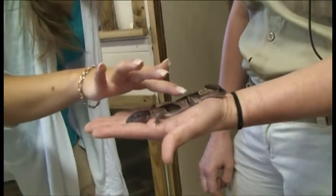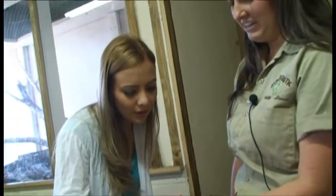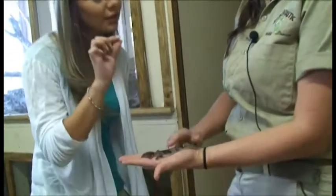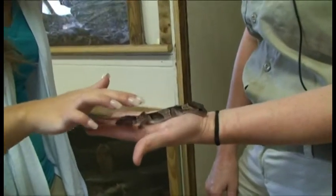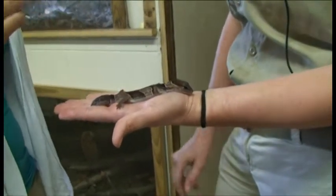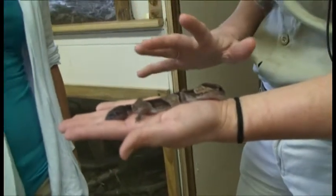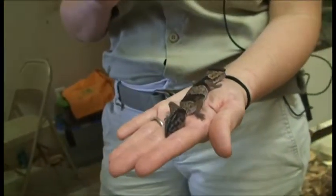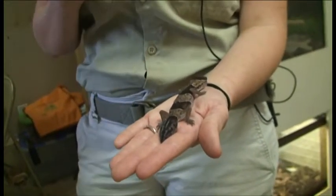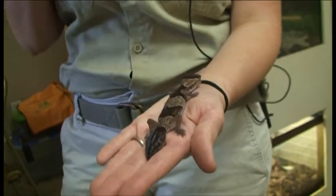Let me try to... Yay! They're so, like... You gotta feel his tail. It's really skinny. The skin is really skinny. Right. Delicate. Yeah, so their skin actually absorbs water, so that's why you've got to be very careful with them. And it's always important to mist all of your reptiles, because everything in this room is cold-blooded and they shed their skin. And when they shed their skin, that means they're growing.